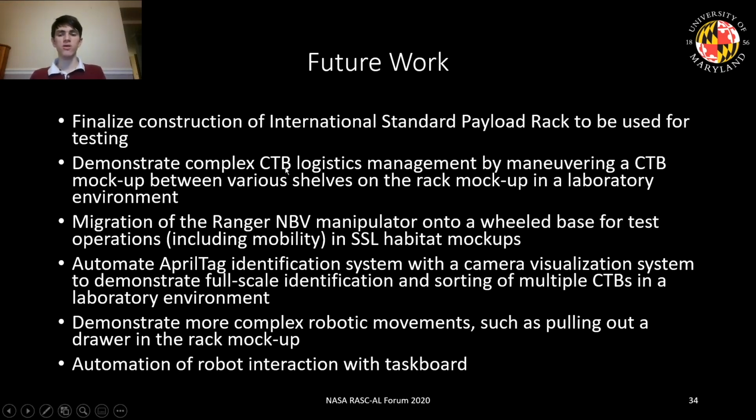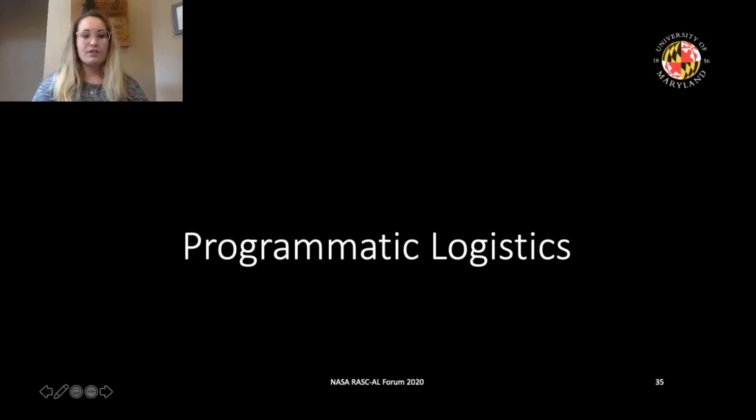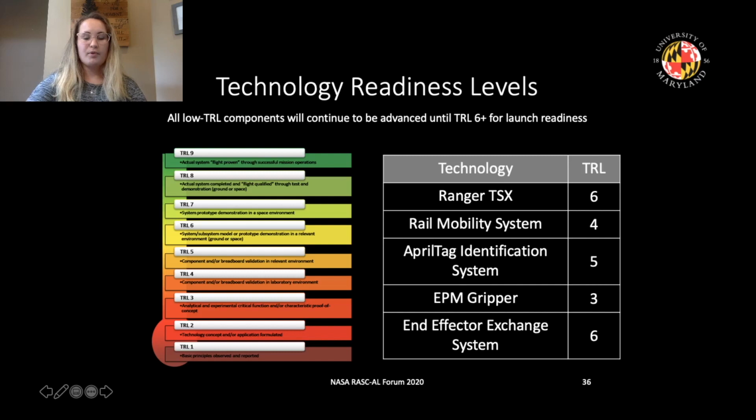So we feel that with these capabilities, our robotic system would be a very well-prepared robot for servicing a potential future space station. So now moving on to programmatic logistics. Our proposed design consists of a few major key components that require technology advancement.